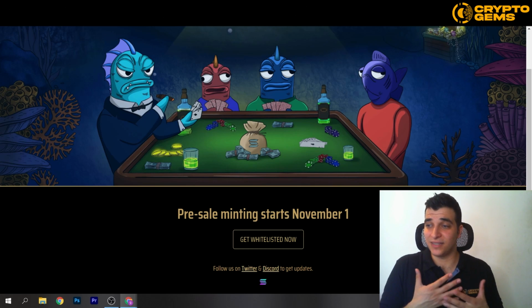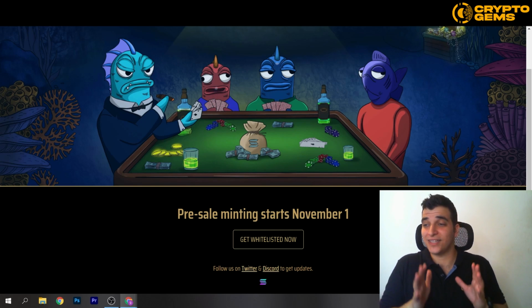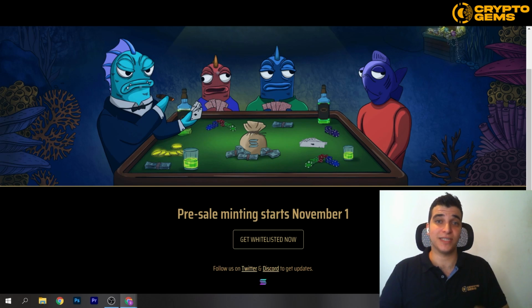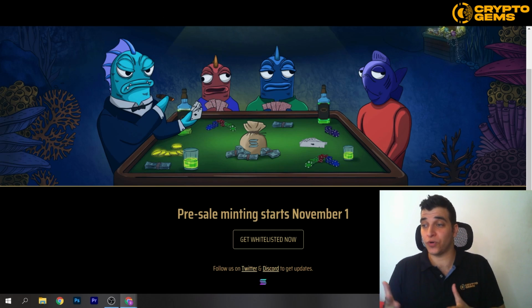Besides that, the holders are also going to get airdropped caviar tokens. As I said, there are only ever going to be 8,888 fishes, and these will be the only bosses in the game. Holders are going to get caviar tokens, and the caviar tokens are also going to be part of the game. It doesn't mean you have to have a fish in order to play the game, but if you have a fish, you're going to be one of the bosses, and the bosses will make much more caviar tokens than the regular players in the game.